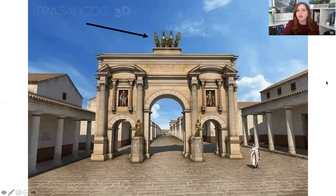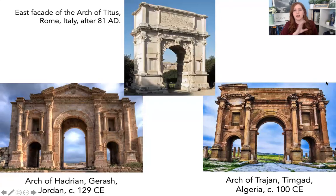So the point that I'm trying to make is that this is a bit of a conglomeration of Eastern triumphal design and Roman triumphal design, in the sense that it has a flat top and it would have had the sculptures on top. So that's like Rome. But it would have had these niches for statues, which is very Eastern. We don't see that in Rome. And then it also has things that we see in both.